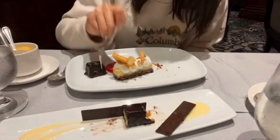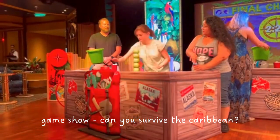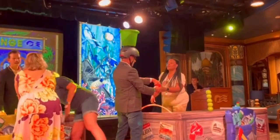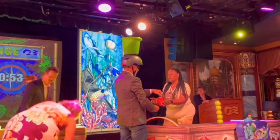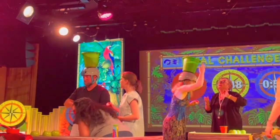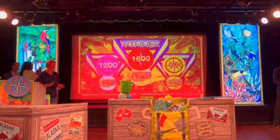Orange chocolate's so good. The red team almost has red team. Almost. Yes, you were living. What'd you do? Oh my gosh. It's just like your credit score.